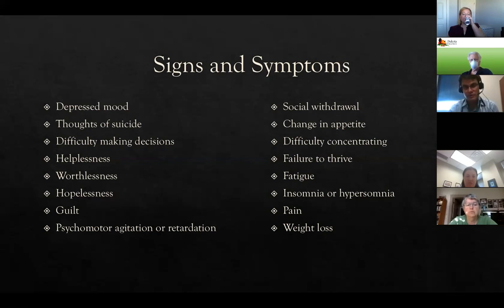Hypersomnia, that patient was sleeping much more than normal. Insomnia also can be a sign of depression, so you can either sleep more or sleep less. Difficulty concentrating, I don't think we saw too much of that in our patient, but we did see that they were not as motivated as what they were before. Obviously, depressed mood and thoughts of suicidal ideation are some of the other key features of depression.